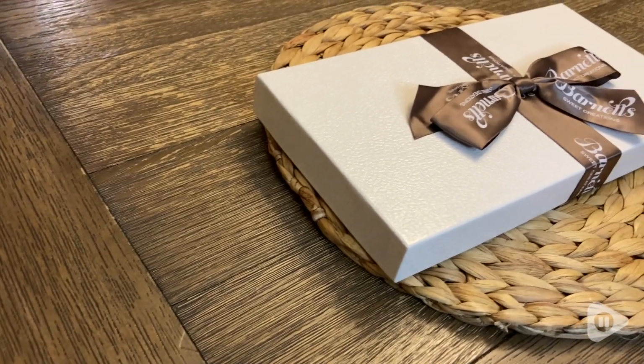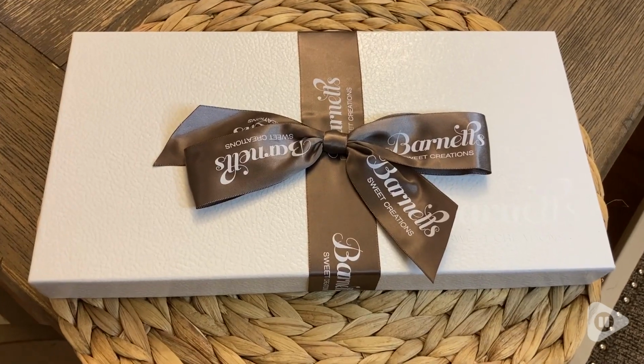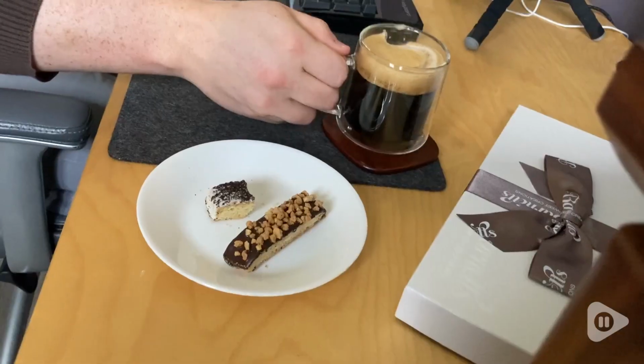The packaging and the beautiful bow detail on this biscotti gift box is stunning. I love how I don't have to wrap it for gift giving. It's ready to give right away.